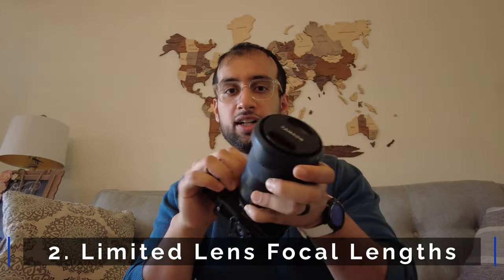Another big disadvantage that phone cameras have is their limited focal length. A lot of cameras, like this one right here, have interchangeable lenses, which means you can take it off and replace it with other lenses. And some of those lenses have the ability to zoom in as well. Whereas for phone cameras, we usually only have one or two lenses. Some phones even have multiple lenses, but those lenses are also fixed focal lengths, which means you really have to be a lot more creative with your photos.